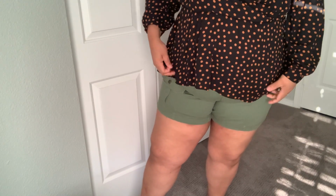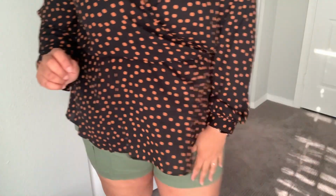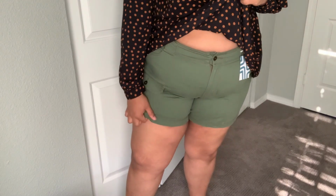And then in the back, these are just real short. I would like at least another 2 inches to feel comfortable. If this is more your style, a shorter short, they'd probably be good, but they're not worth the $58 price tag. And they're just not very cute. Again, if you're going outdoors or hiking or something maybe, but this is not my vibe. I feel like a toddler.